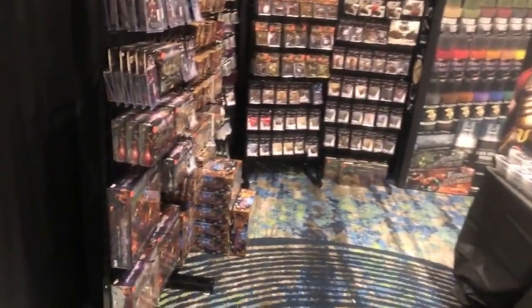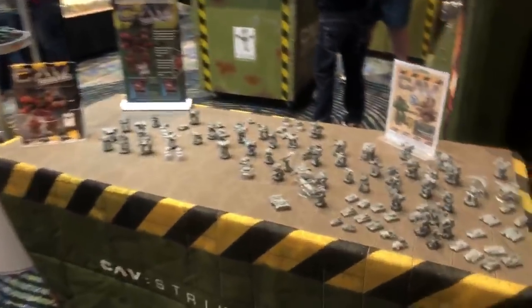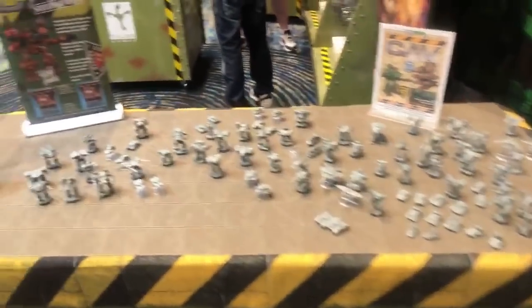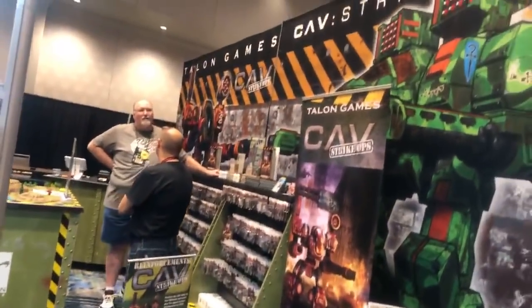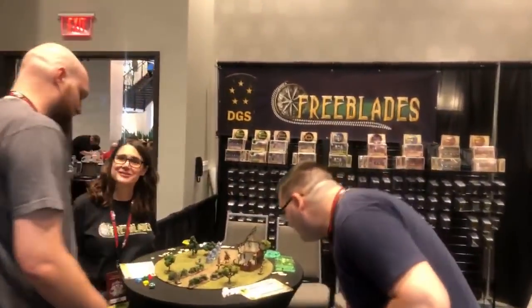Wow, they really brought their A game today. Got a bigger booth than last time. I like that it's more spread out too. Reaper has their calf part here. DGS.